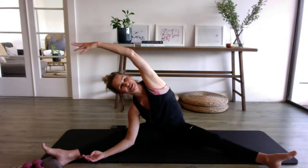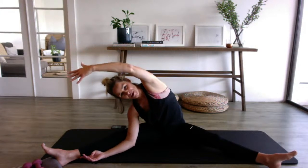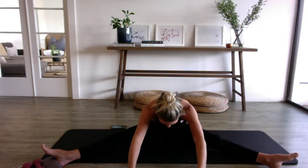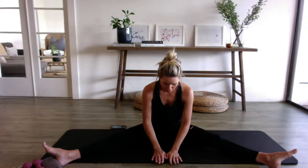Feel long and tall. And for my postpartum ladies, just know that you're giving your body that time to heal. For ladies that have had babies 20 years ago, this class is as beneficial to you, because if we don't fire into all those correct muscles, you will start feeling the pain in the lower back and into the mid-back as well.